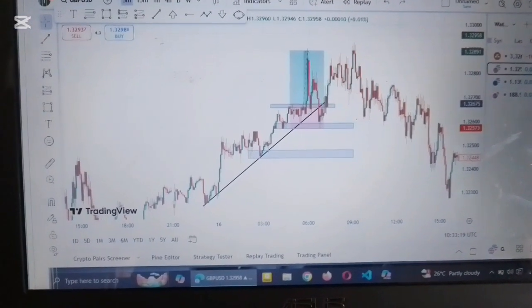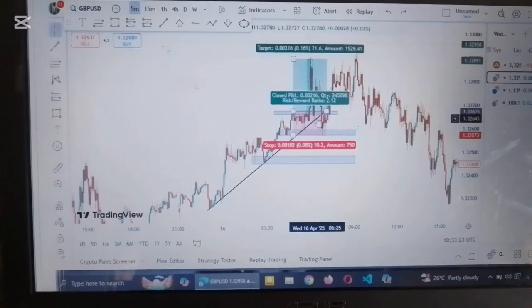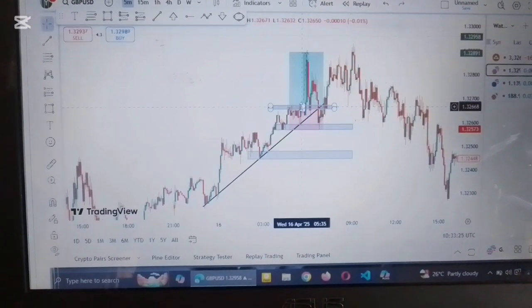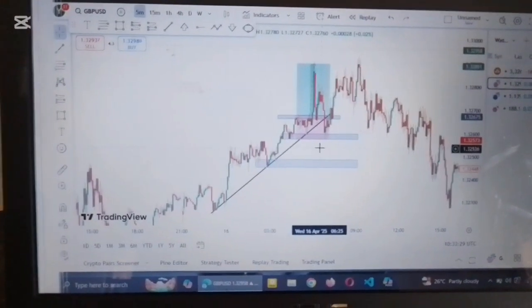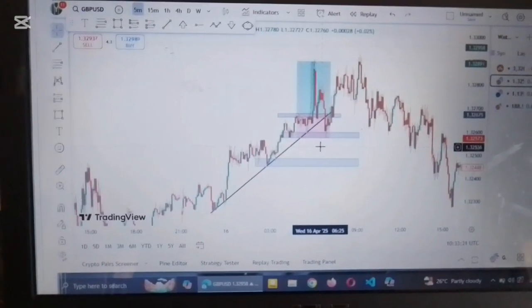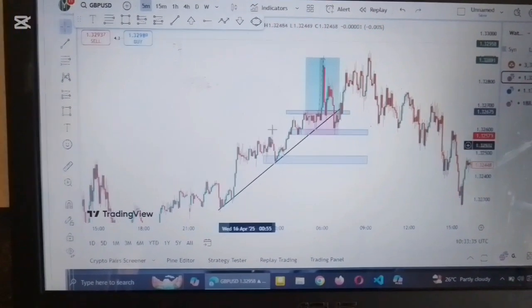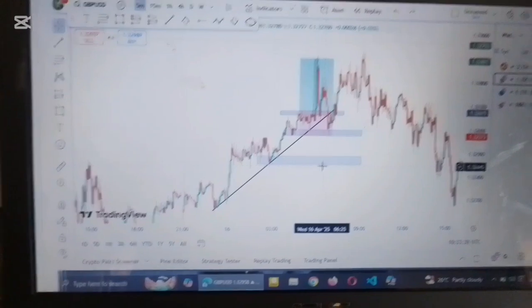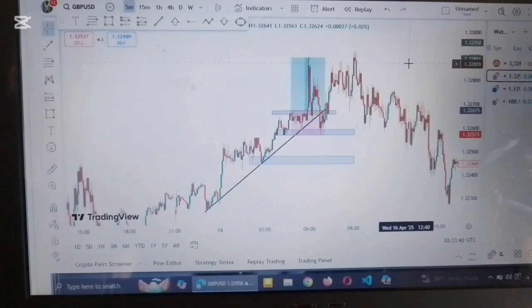break out of my resistance zone, which it did, and I took my trade instantly from the point that it broke my resistance. But what made us take this trade was the third touch, right? If you know market structure, you understand what I'm saying very well, right? Higher high, higher low, higher low. The third touch there, then boom, I took my trade, and this is how we can make money from the markets.